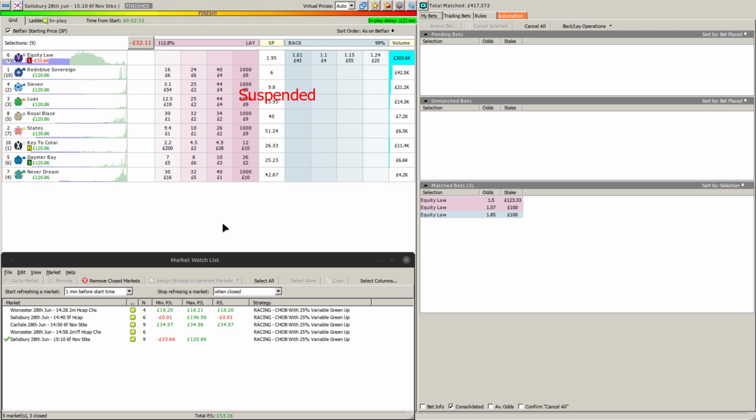Hi there. Just completed this race as part of the chobbing with variable green up experiment, and you'll see a rather strange result. My selection, Equity Law, went in at 1.85. The cover bet was taken at 1.57. All well and good. However, I've wound up with a loss on Equity Law despite the fact that it went on to win. So what happened there?